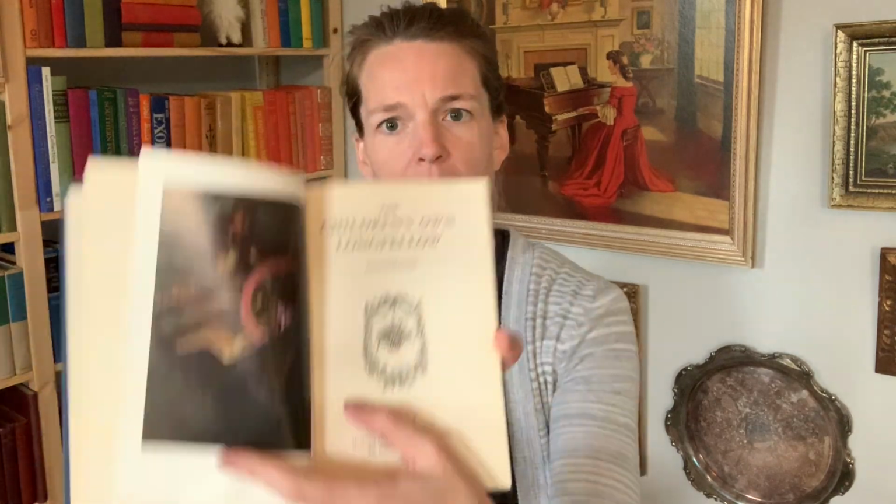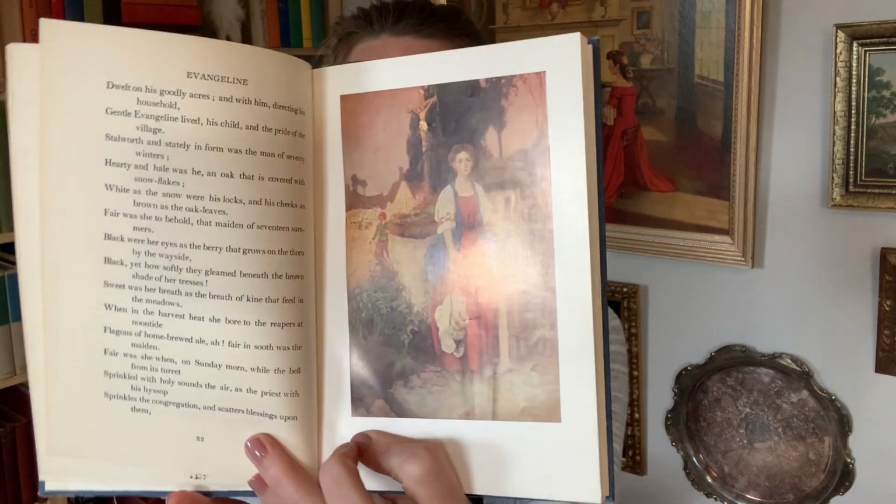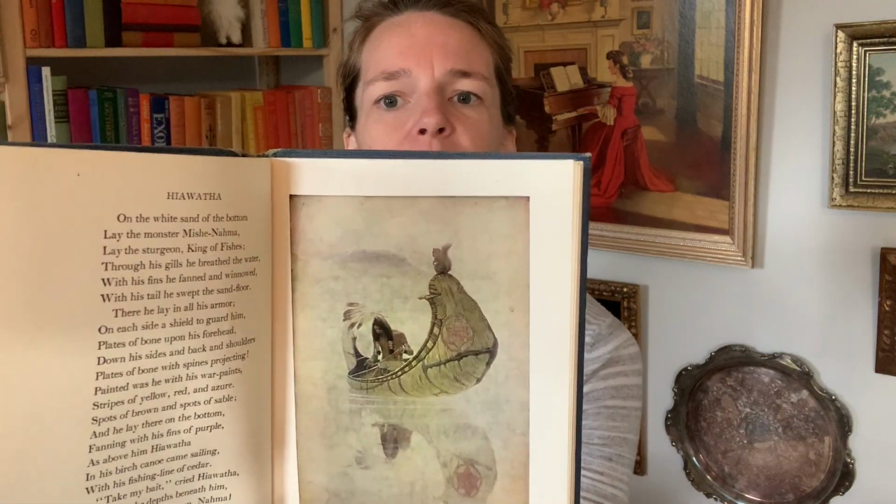Okay, next we have the Children's Own Longfellow. This is a former school library book, I'm assuming. Yeah, the McLean School again. This is from 1908. It is a 19th printing, illustrated. The Children's Own Longfellow, so Evangeline. Here's an illustration from Evangeline. The Village Blacksmith. Most of this book is taken up with Evangeline, but then we have Hiawatha. There's another illustration. Look at that. Beautiful. Very nice.